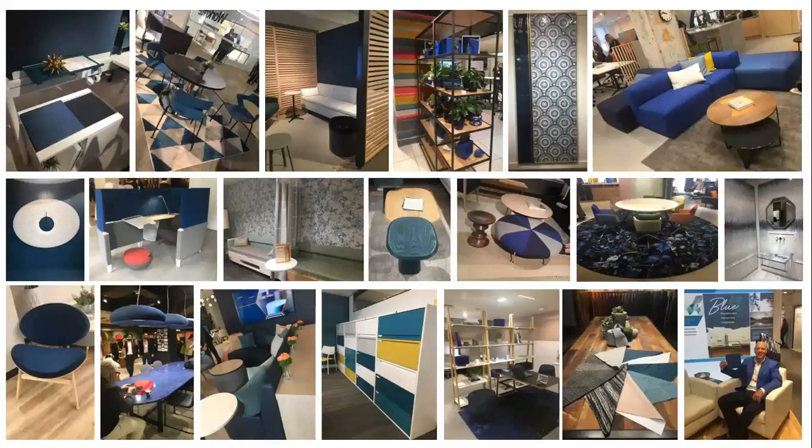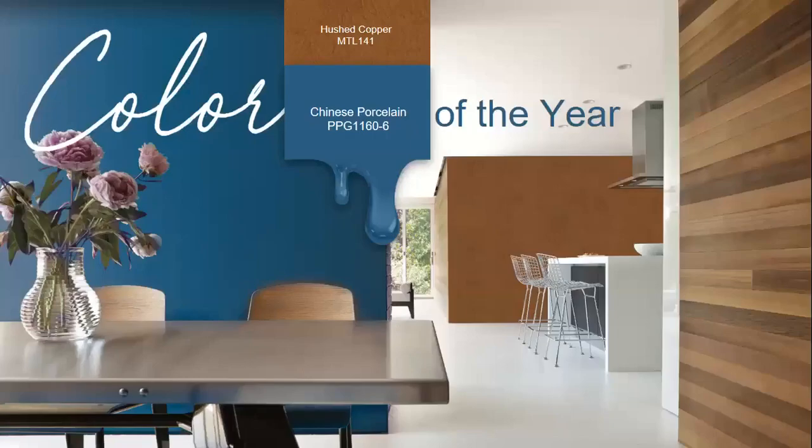There was a vendor near us wearing a suit coat that was Chinese porcelain, so we made him sit in the booth and get his photo taken with a swatch. As you can see in some of these examples, and as we've seen in some of the trend stories, it can be monochromatic as a single hue. It pairs great with other hues or other values of it. So it's very flexible as far as how these colors can be used moving forward.